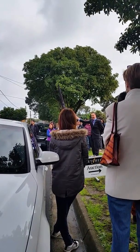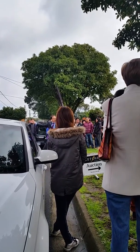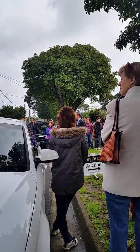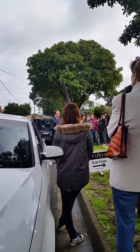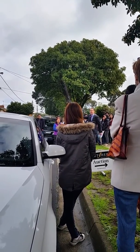820, the bid is here on the phone to my left. What do you say, sir? Number 10? 820 I've got, great buying, north facing backyard, 600 square metres. Look at the neighbours around here, they'll tell you what a fantastic location this is for the schooling, the shops, the transport. $820,000, the bid is here.